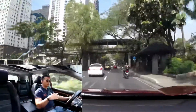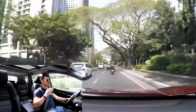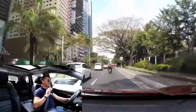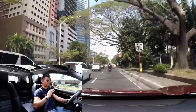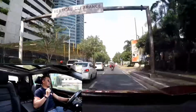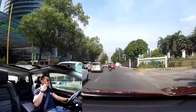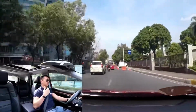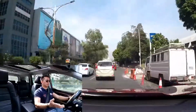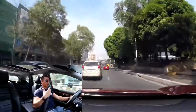Now for the NVH levels of the CRV diesel, since it's a diesel vehicle, you'd also want to know if it's a noisy car. Well, one thing that I find is that it's not as noisy as some of the older diesels, but you still know you are in a diesel-engined vehicle, especially when accelerating. You can hear that diesel rattle while accelerating, but while you're cruising like I'm doing now, you can't hear anything. It feels like you're driving a petrol engine CRV.